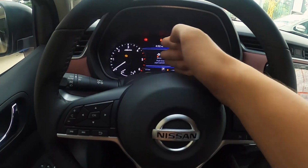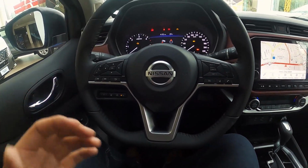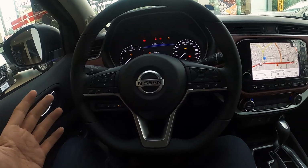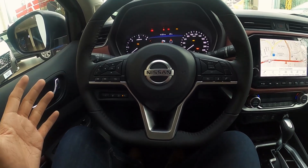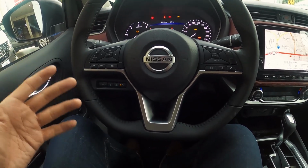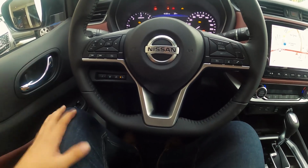So you got an analog speedometer, analog tachometer, you got this 7-inch screen at the center. Yeah, so it's a much nicer looking interior now. I'd say this would be among my top 3 in terms of interior quality. So Nissan's intelligent mobility system is now standard on all variants of the Terra. So you get lane departure warning, you get rear cross traffic alert, you get blind spot warning, and you get automatic emergency braking. Now I think that's a very important feature, and I'm glad that now most top of the line PPVs come with that feature.